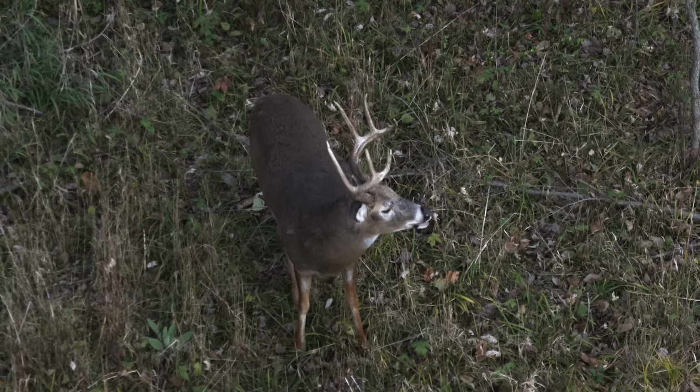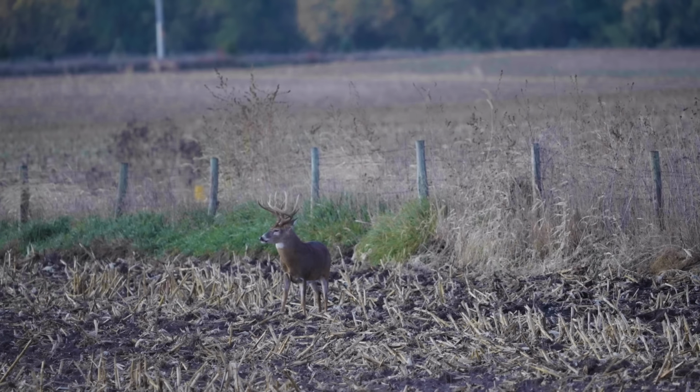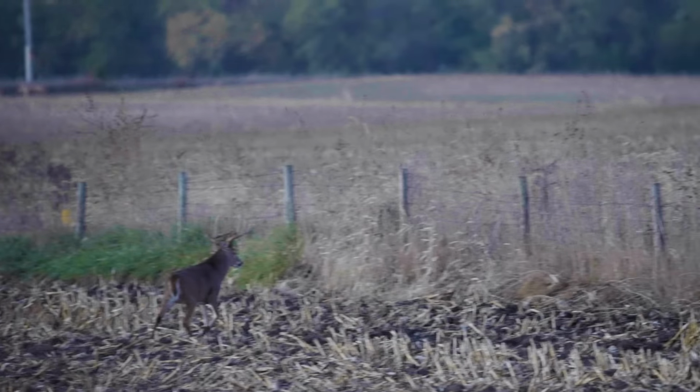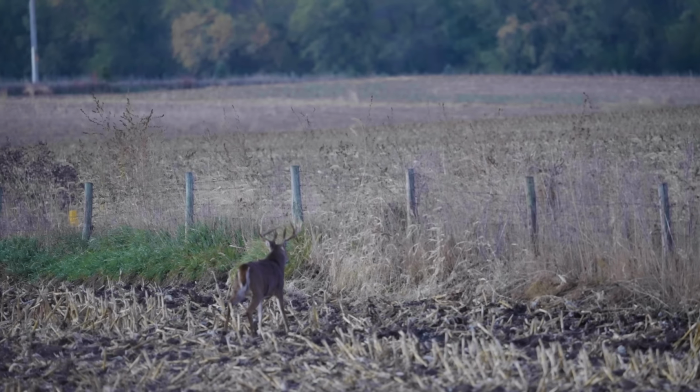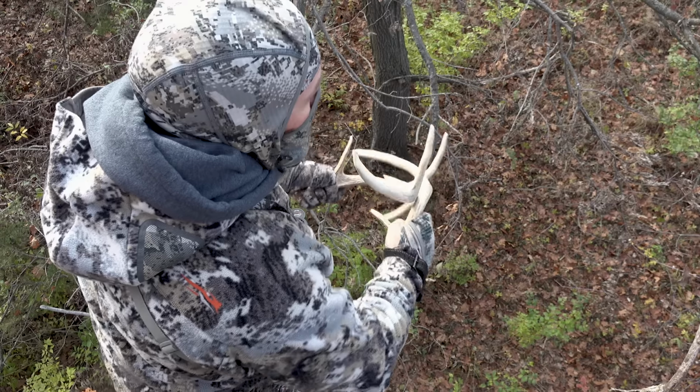I spent the next 6 days very hard in this area that I thought was his core. And Joel is seeing this deer regularly, morning, evening, even during the day at some points. But it still feels in the back of my mind like I'm hunting a ghost. Had a couple good encounters leading up to November 14th. It was a hunt that's burned into my mind because of how intense it was.